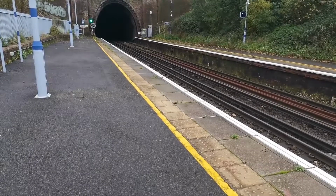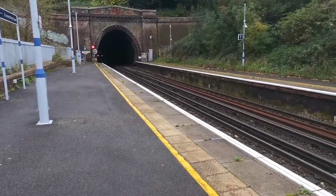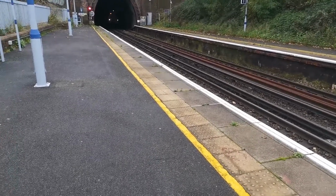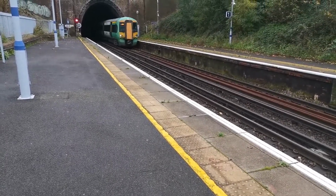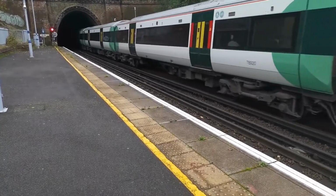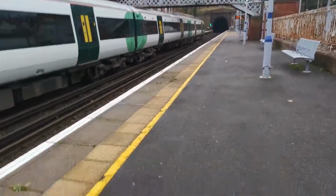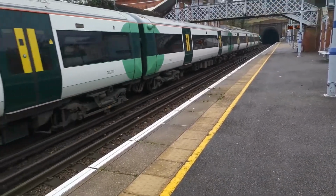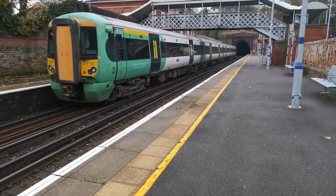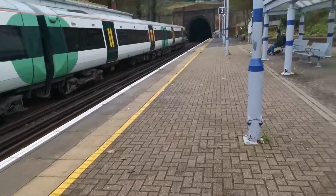Ashford International. I was just saying, listen to the one in the tunnel. It's great, isn't it? Oh, what else do we get? We've also got, I think it's the 1424 Southern service from Hastings to London Victoria, and it's 377120. There's that one, we'll see that one go up. Right about now, now it's 1425.